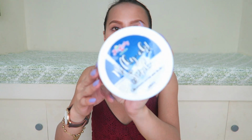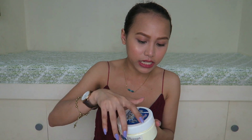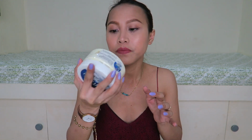Now, I will show you guys the stuff that I got from Skinfinity. I got this Milky scrub. You guys, this smells really, really good. Like, it smells really delish. Gusto ko siyang kainin. Sobrang bango talaga. Para siyang pagkain. Hindi ako mahilig sa milk ha. Like, hindi ako umiinom ng pure milk lang. But this one, sobrang bango. I can't wait to use this. Malapit na maubos yung scrub ko from Essentials. Meron pa akong 1.5 na packs.